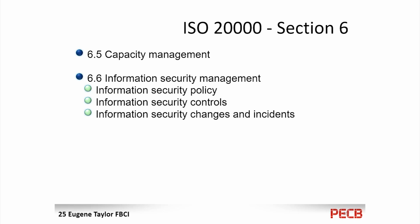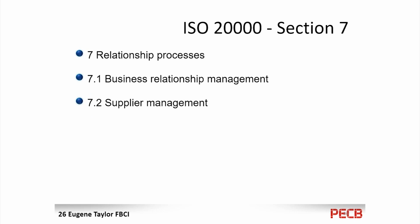And then changes and incidents. So this is again your release, and if things go wrong, how you're going to manage it, how you're going to fix it, and who you're going to report them to. Then section 7 is relationship processes. They talk about customers in ITIL a lot. So this is about embedding that you define your relationship management, how you're going to deal with people, and how you manage those requests if a customer wants to change or if you want something new or different. Usually your catalog would define a lot of the responses to that.